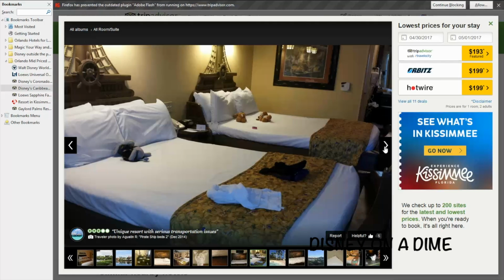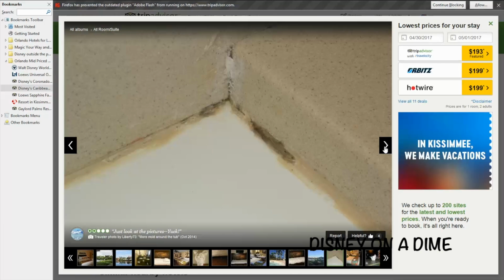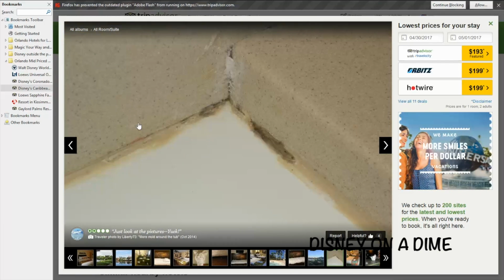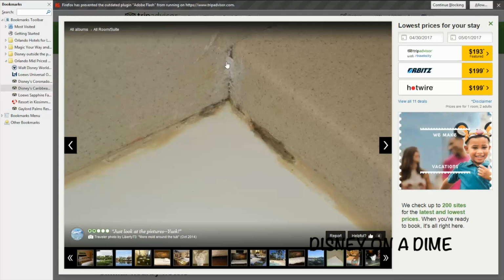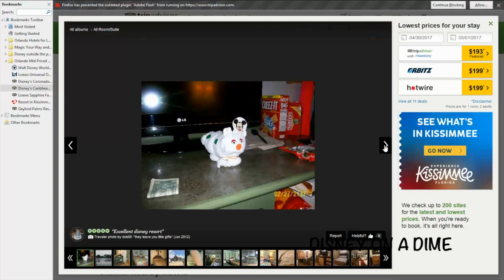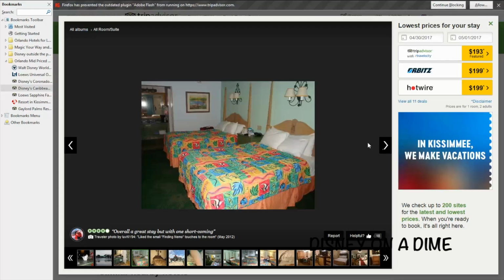So obviously we've looked at a couple of Disney resorts. Now let's compare them. What I'm seeing as a common theme for the moderate Disney resorts is that they're fun resorts with beautiful grounds, but it looks like some of the cleanliness is lacking. So if you're a neat freak and a cleanliness freak, I probably would not do these. If it's not as big a deal, I think these are really fun, great resorts.